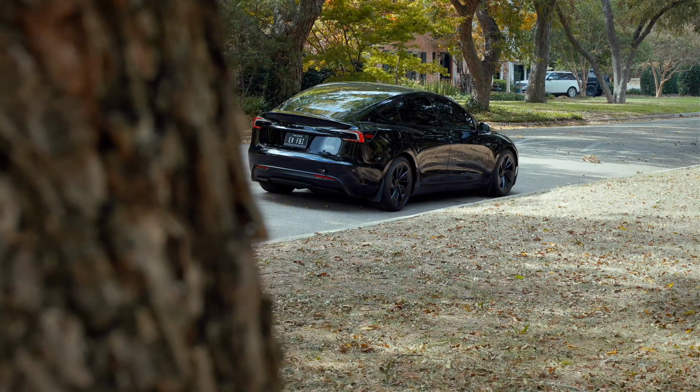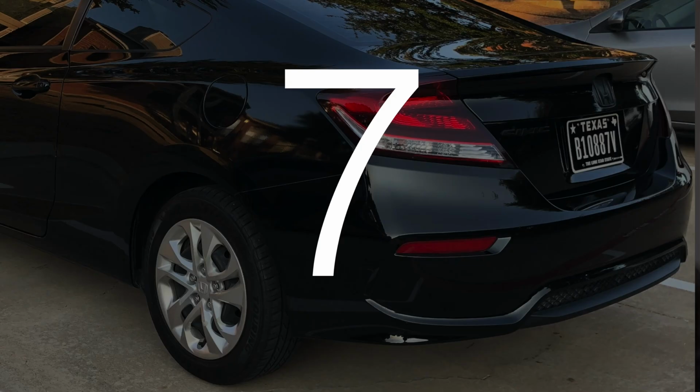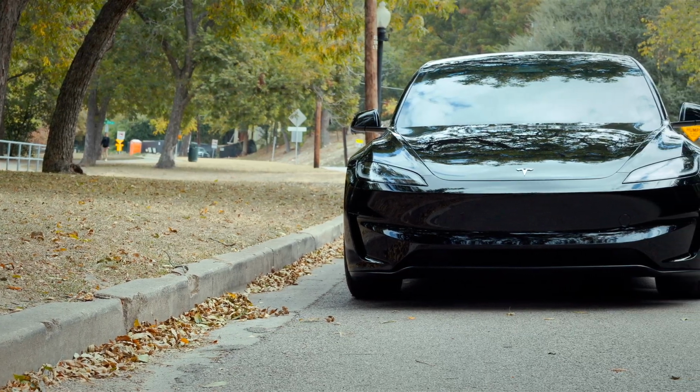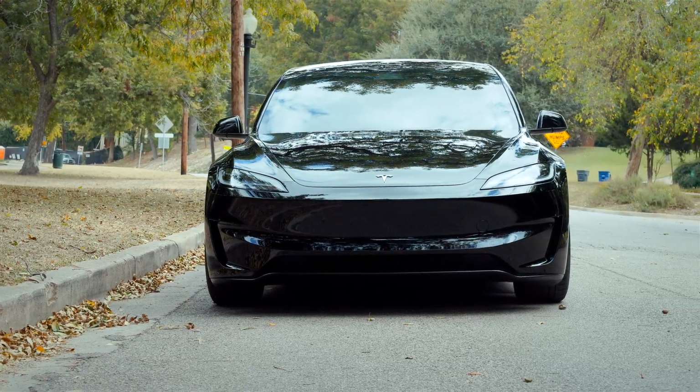This is my new Model 3 Performance, and although I bought it new, this is actually the first ever new car that I've ever owned. So after buying and owning 7 used cars prior to the purchase of my new Model 3 Performance, I'll be lending my buying experience to those who are interested in purchasing a used Model 3 Performance, or even a used Tesla or used EV in general in 2025.